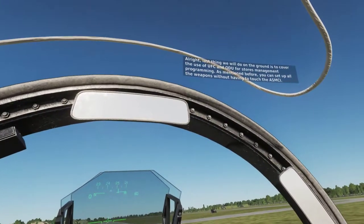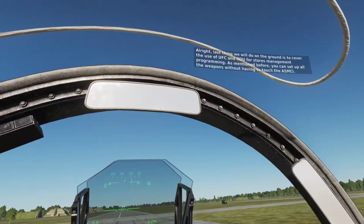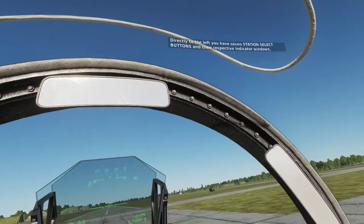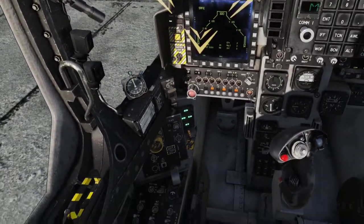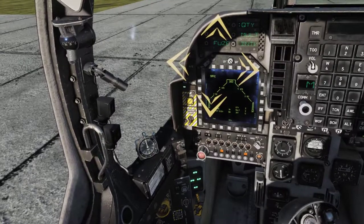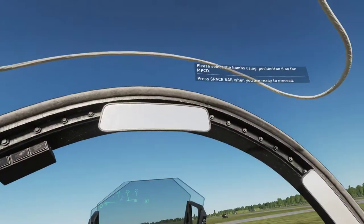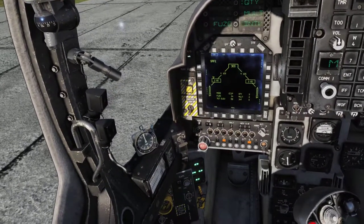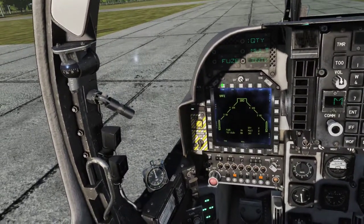Alright, last thing we'll do on the ground is to cover the use of UFC and ODU for stores management programming. As mentioned before, you can set up all the weapons without having to touch the ASMCI. Please select the bombs using push button 6 on the MPCD. Now look at the ODU. You should see the following options: quantity, multiple, interval, and fuse. You will only see options that are available for the selected weapon. You will find the summary in your documentation.